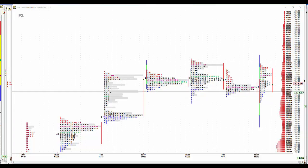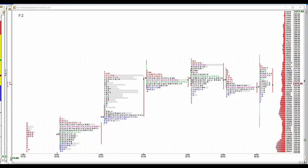Buy 1, 71 to 69 and 65 to 67. So basically trying to buy 65s to 70s. On the sell side, 75, 77, sell 1, 79, 81, sell 2. Sound like a broken record, don't we?